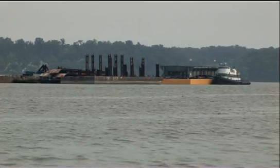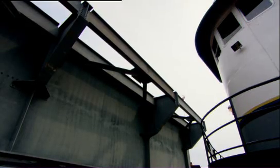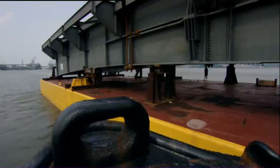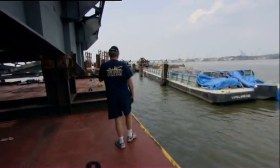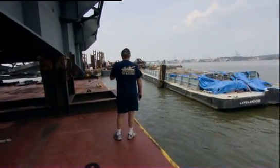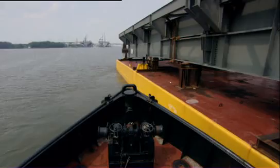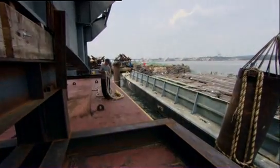Because he can't see over the load from the bridge of the tugboat, Eddie has to guide the barge in by relaying instructions from the barge to the first mate. Make it 20 degrees right rudder. 20 degrees right rudder. Back on the starboard engine, go ahead on the port, clutch only. Back on the starboard, clutch on the port.